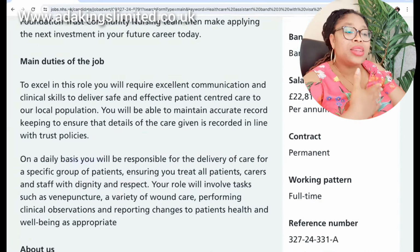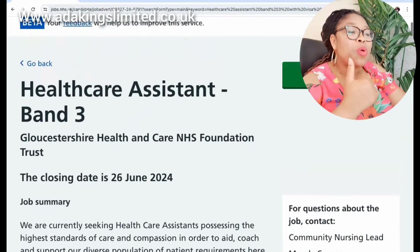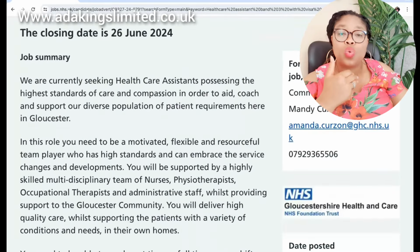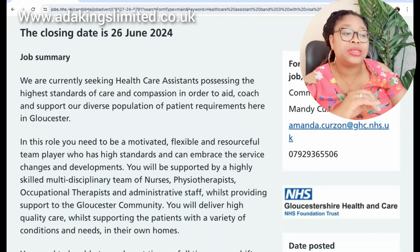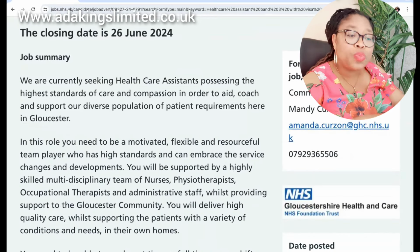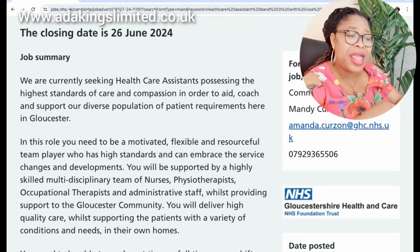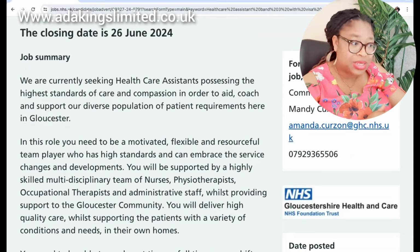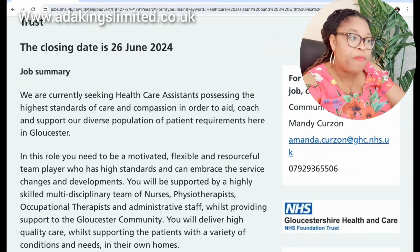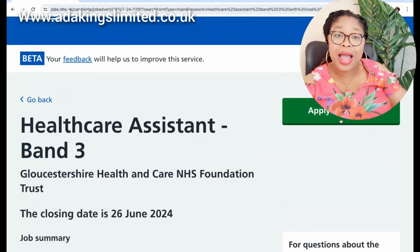All right, now the main duties of the job, read about the job summary. This is more important. Know the department that you are going to work for. They are looking for a healthcare assistant possessing that. They have given you what they want you to possess. You have to be motivated, flexible, resourceful, a team player. Everything is there. All these things are what you should use to write your supporting statements. So guys, what are you waiting for? After that, read everything about the job and click on apply for this job, and you will get started.